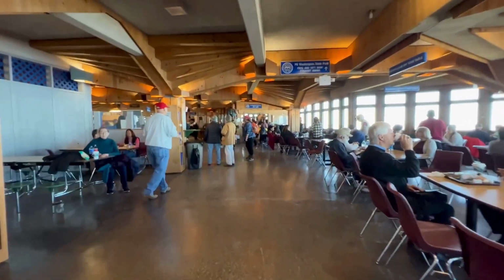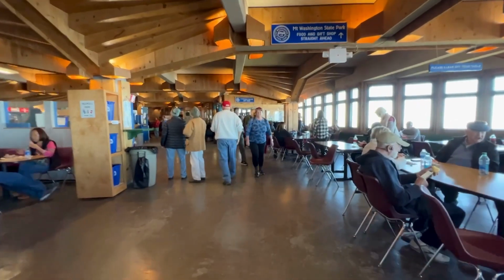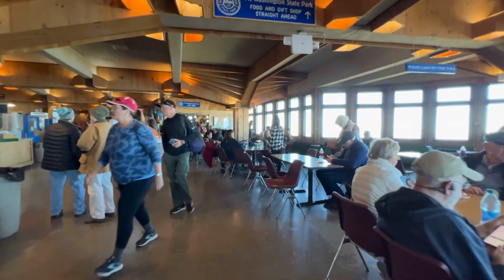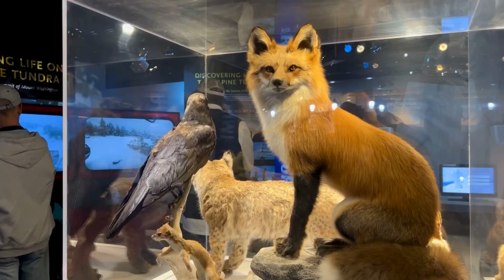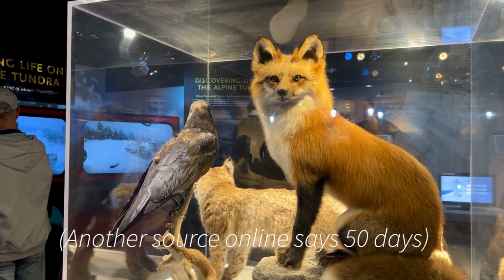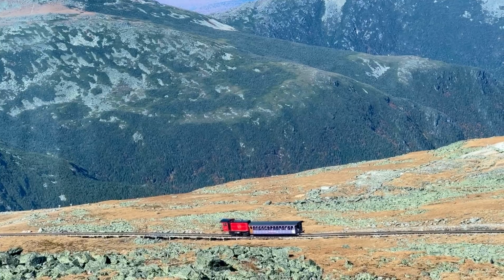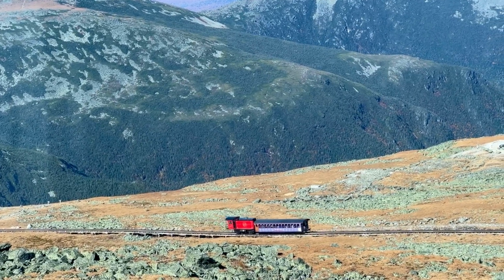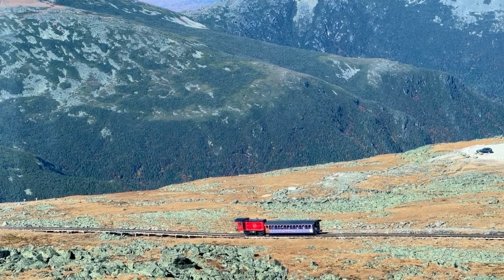Once we reached the top, we decided to check out the gift shop and the cafe area before heading down to the museum. In the museum, they said only about 30 days a year is it clear skies overhead here at Mount Washington, so we're pretty lucky. And then from there, we could see the old cog railway coming up.